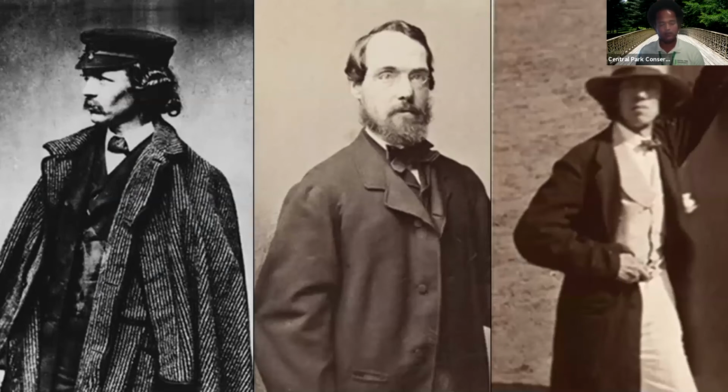Here you see images of the 3 designers of Central Park. You see Frederick Law Olmsted to the left, Calvert Vaux right at center, and Jacob Wrey Mould to the right. You'll hear me mention them a lot throughout this presentation, but we should highlight that the bridges and arches should be attributed to Vaux and Mould. They designed many of the bridges and the decorative ornamentations on them.